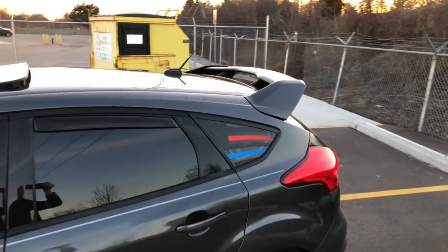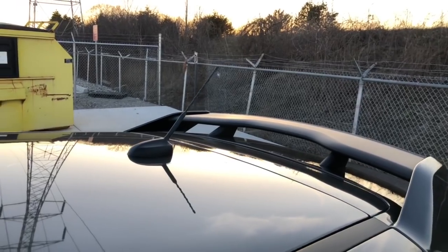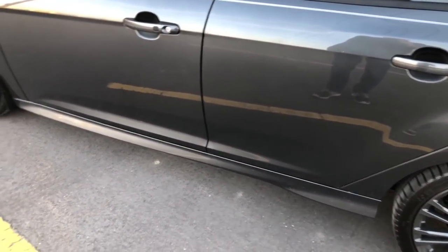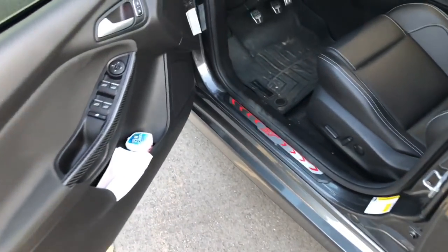I was going to get a shark fin antenna, but I decided against it. I think that looks alright, that antenna, so I don't really hate it. But that's about it. So we'll step on over to the interior, as I did do a few things to that as well.